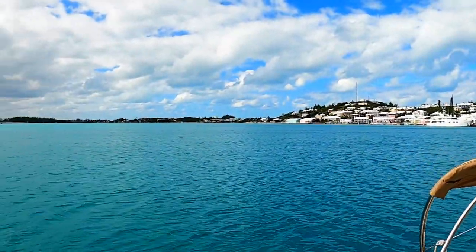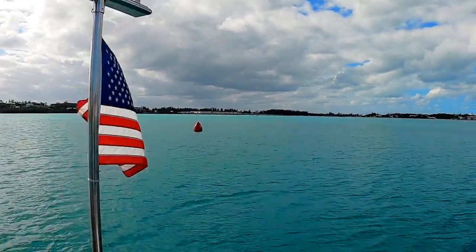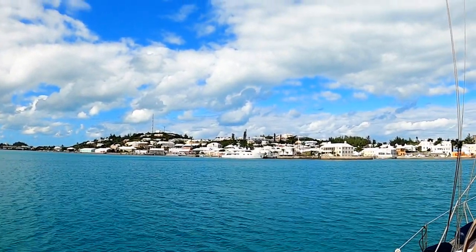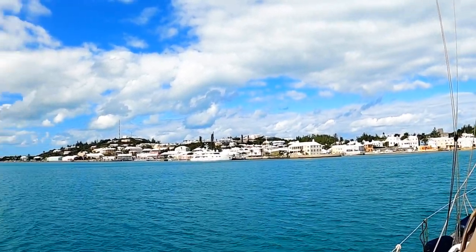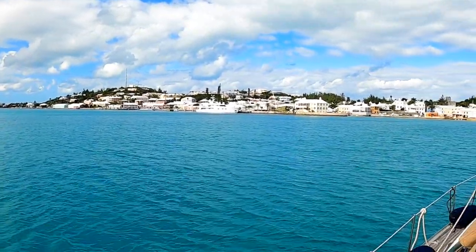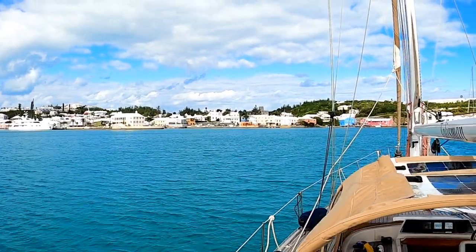It looks like still safely outside the channel, and we're gonna see what they can do. Looks like no boats on the customs dock, and that's good because I don't want to put the dinghy together for our COVID testing, which they say they're gonna take care of later this morning.